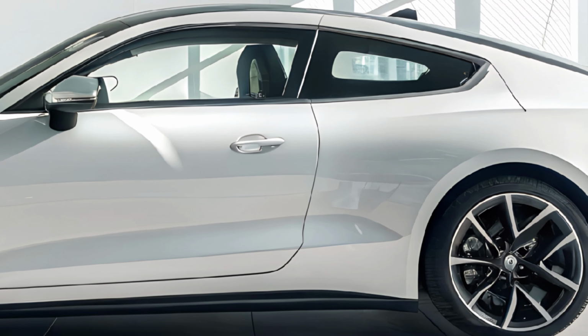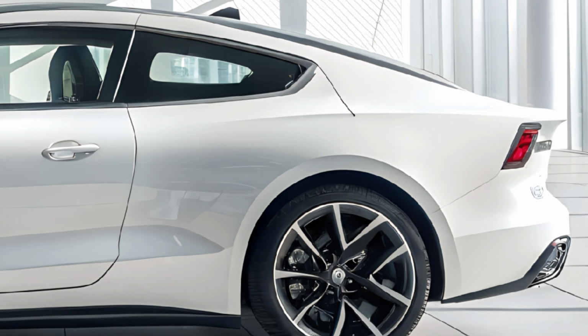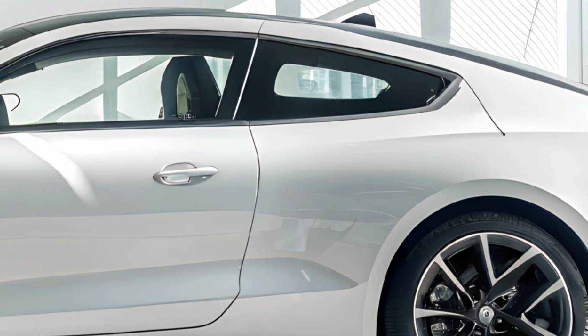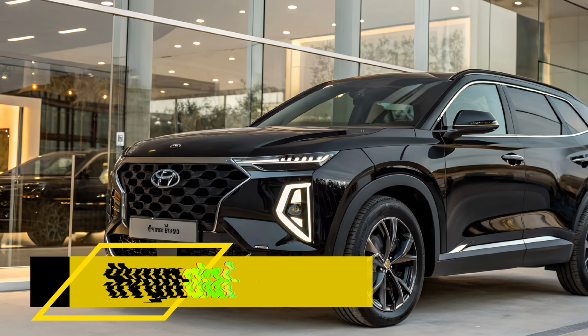The Vista proves that you don't need a massive SUV or a massive loan to drive something stylish and family-ready. It's the perfect entry-level choice for families who want luxury vibes without breaking the bank. Number 9. Hyundai Santa Fe.